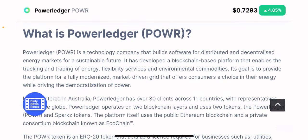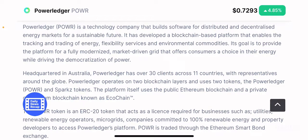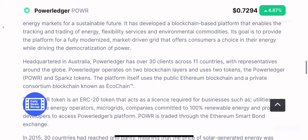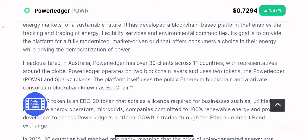So what is Powerledger? Powerledger is a technology company that builds software for distributed and decentralized energy markets for a sustainable future. So right off the bat, Powerledger is a technology company and they aim to build software for distributed and decentralized energy markets, which is going to help sustain the future, right? It has developed a blockchain-based platform that enables the tracking and trading of energy, flexible services, and environmental commodities. So they have built a blockchain-based platform that specifically focuses on tracking and trading of energy, flexible services, and environmental commodities. Its goal is to provide the platform for a fully monetized, market-driven grid that offers consumers a choice in their energy while driving the democratization of power.